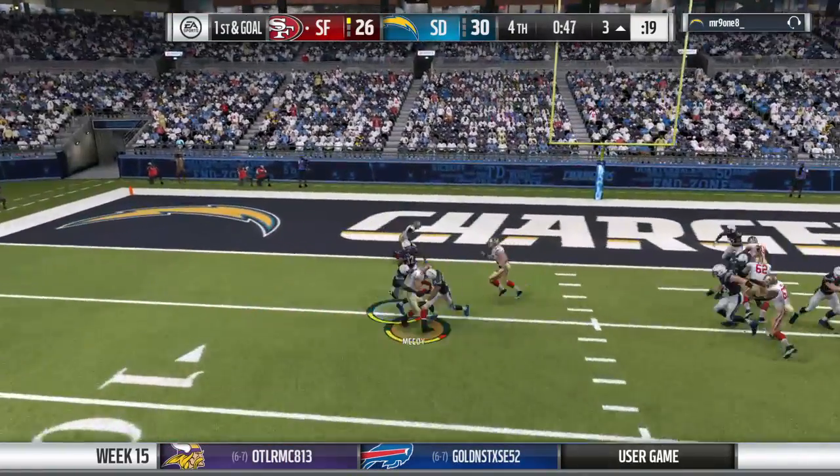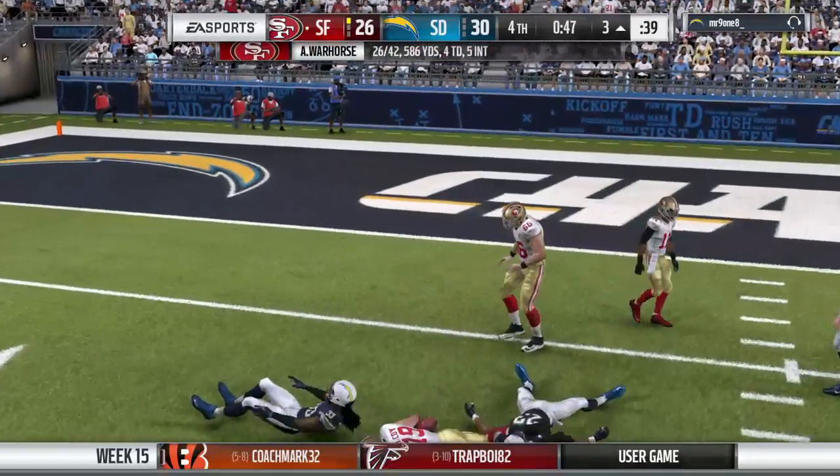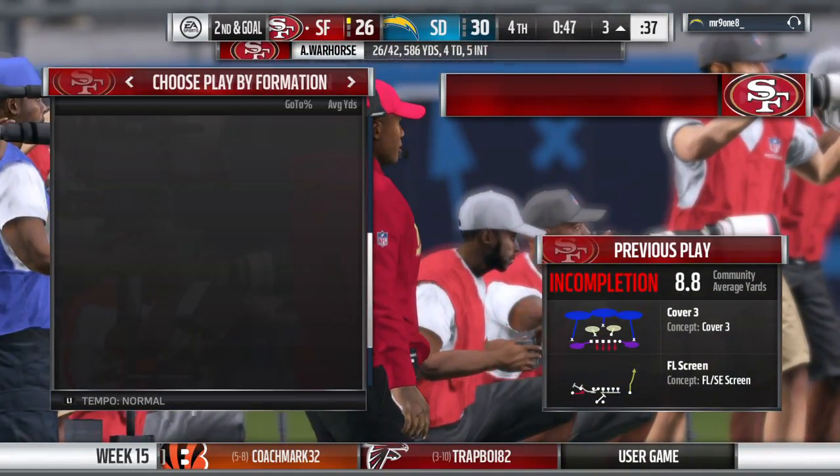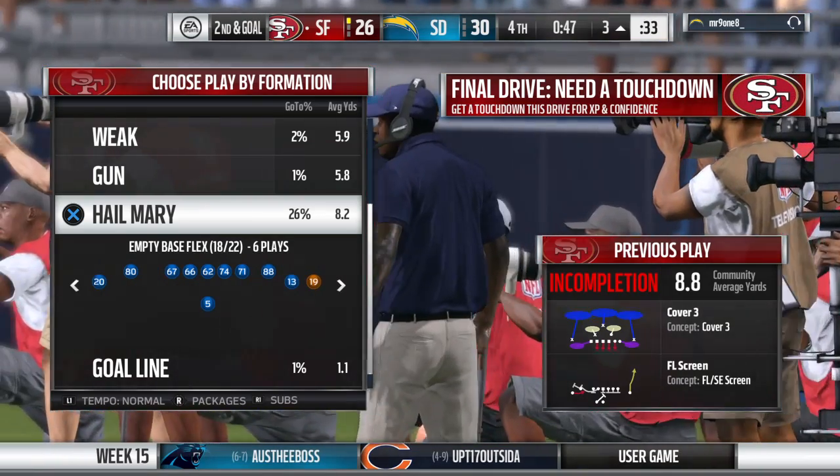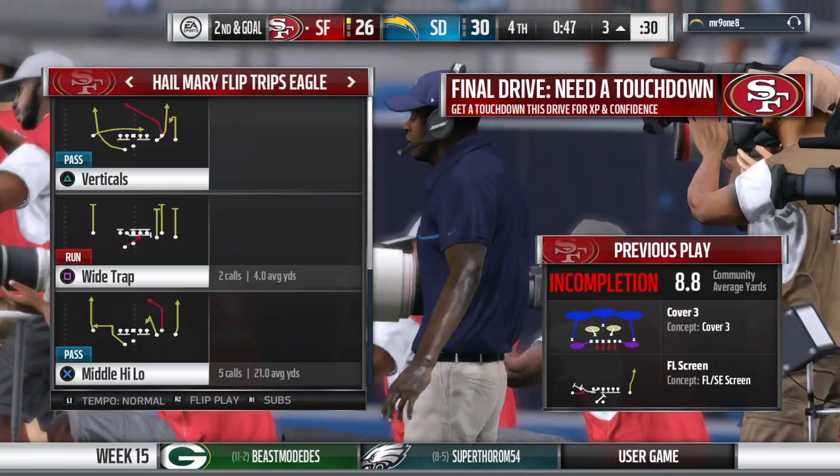He'll look to throw. He can't bring him down. The weight room does work. He couldn't quite hold it. Got hit, ball pops out. Incomplete. Maybe just a lack of concentration there as he couldn't haul it in.